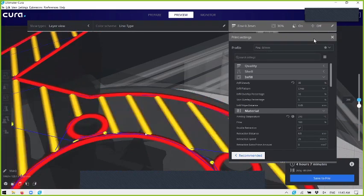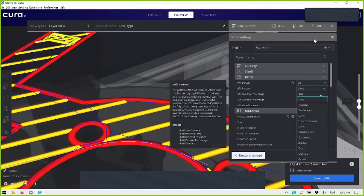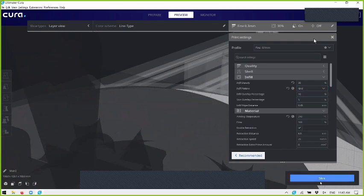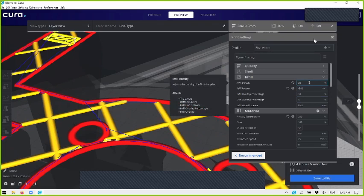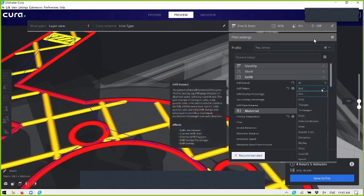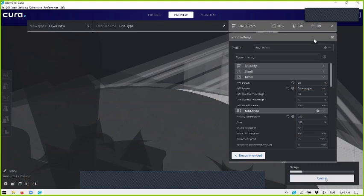You see, we only have lines in one direction, and the previous layer had lines in the other direction. The lines overlap at 90 degrees. Let's change, for example, to a grid. Grid will create a grid of infill. And the spacing changes because the material density is always 30%. Another commonly used one is the tri-hexagon. Different infills have different approaches for the geometries.